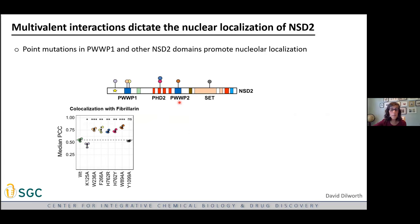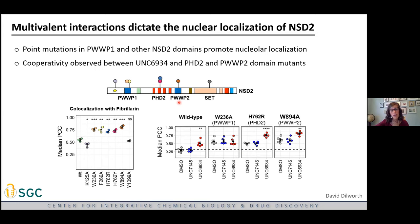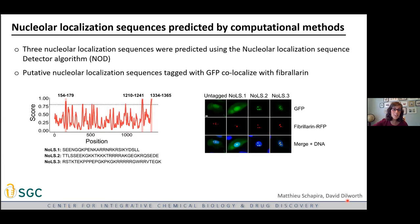And so there are cooperative effects between antagonizing PWWP1 with mutants in some of the other domains, as shown here, again emphasizing the point that all of these domains are working together to localize the protein to the nucleus. And when they get disrupted, we see relocalization to the nucleolus. And so we did some computational studies to predict some of these nucleolar localization sequences that further supported this idea. And this work was all recently accepted at Nature Chemical Biology, and hopefully will be out soon with more detail.